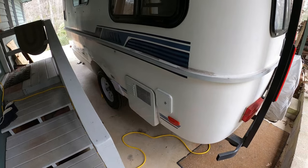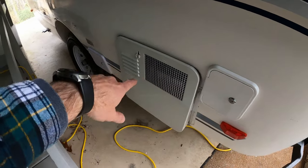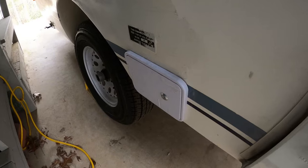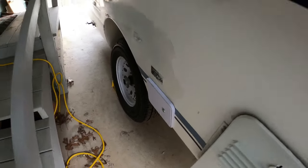So around here on the other side of the vehicle, you can see this is the water fill hatch that fills up both water tanks. This is the hot water heater. And this is the port for the 50 amp service, campground service, which I may have to enlarge.